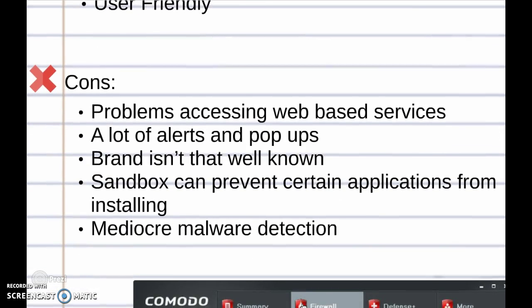However, there's always problems with different firewalls. The first one was they had problems accessing web-based services. It can be kind of hard to get onto that. You get a lot of alerts and pop-ups as well. While they are vetted by CNET, the brand isn't that well known yet, and so there are few people online who have been able to review it, things like that.